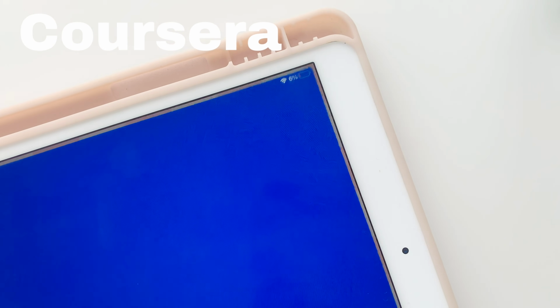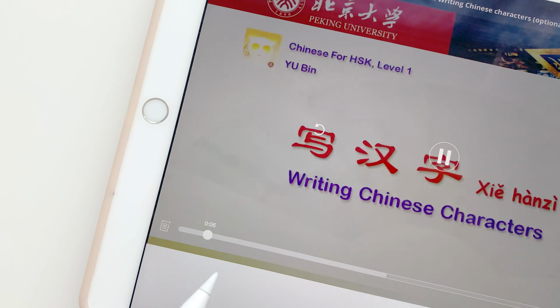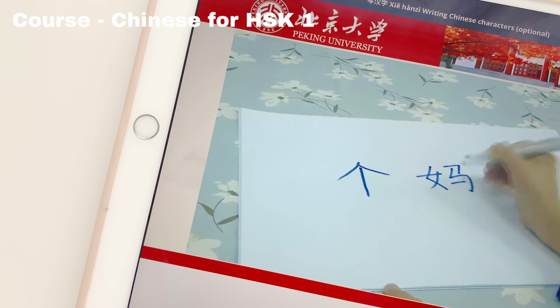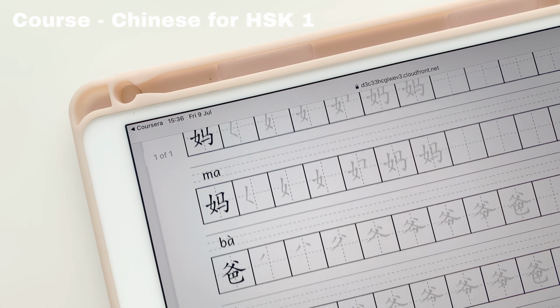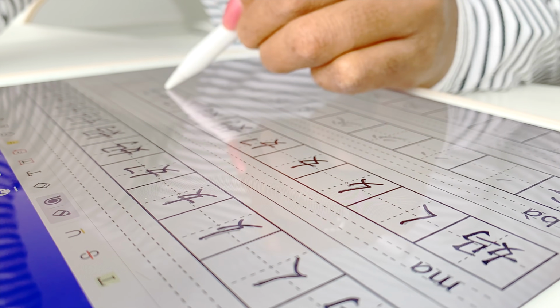Coursera is a bit different, as the focus is on HSK1 Chinese characters, and there is a section for stroke order as well as a PDF workbook, but with an emphasis on writing characters instead of listing words learned like YoYo Chinese.